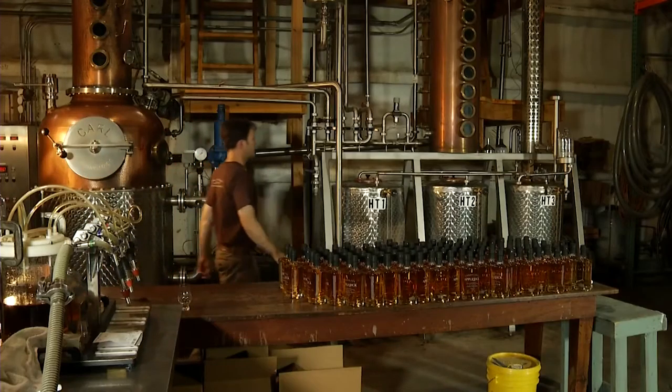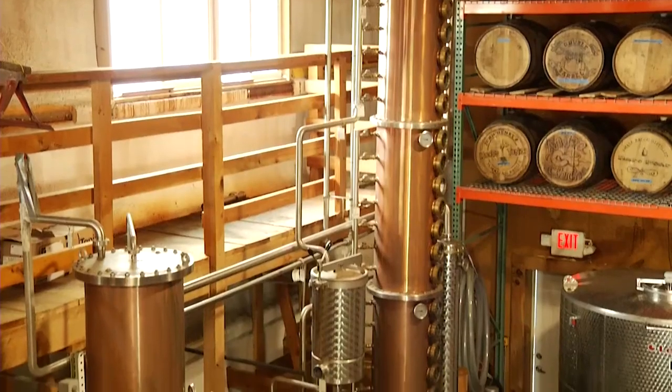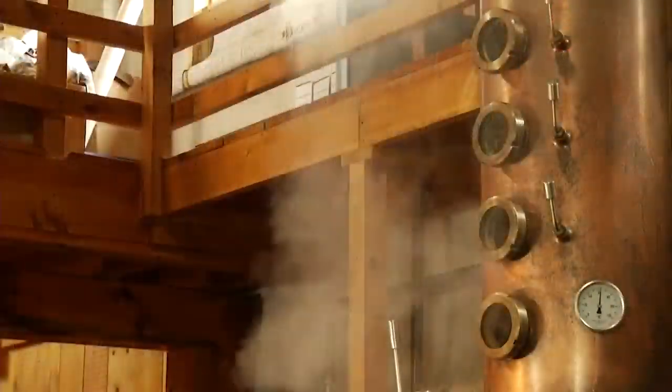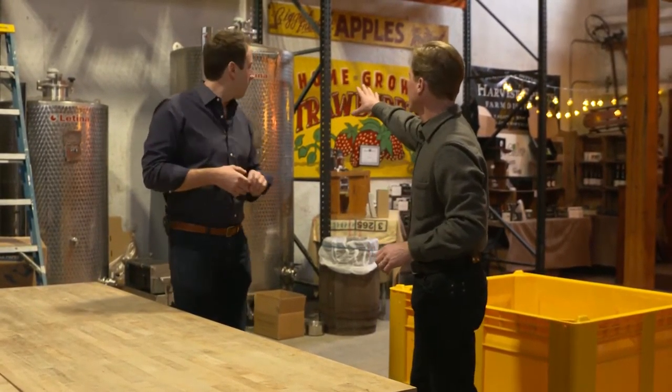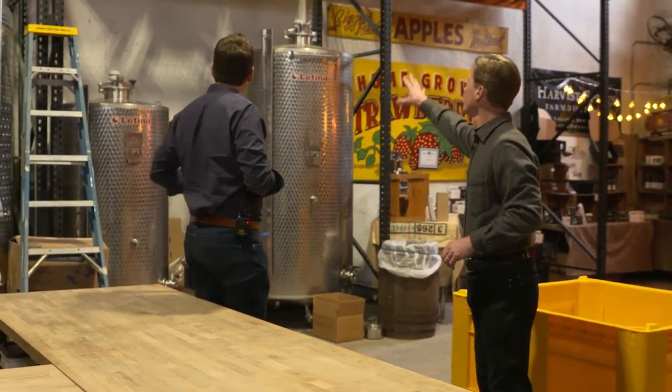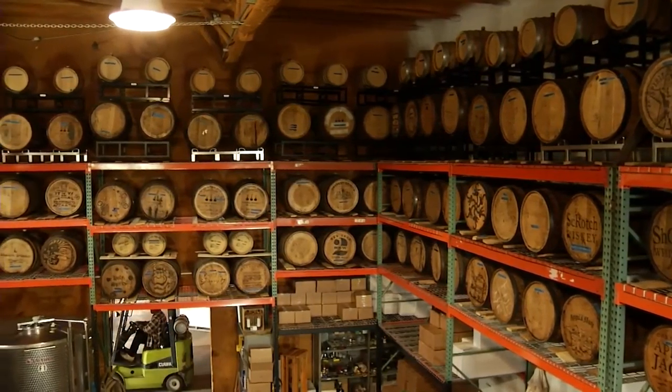The equipment over here is the distillation equipment. It's manufactured in Germany, and it's flexible enough to allow us to make brandy, gin, vodka. So it's a wonderful piece of equipment. And then behind us over here, we have our blending tanks. Above us, we have our barrels where we age our products, so this is all aged.